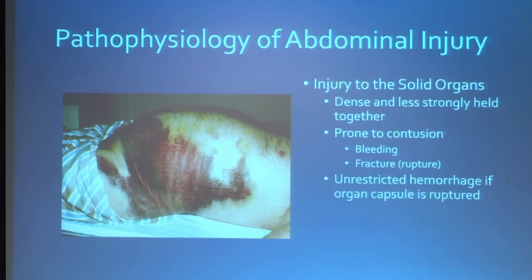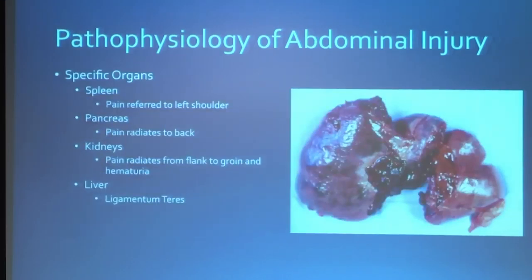If the capsule stays together, pressure builds up, and that will stop the bleeding. If the capsule is ruptured, it will continue to bleed because there's no restriction. It'll bleed into the abdomen, and it doesn't clot. So classically, if you have a spleen injury and you're leaking blood, you have pain. Pain from spleen injury is generally referred to the left shoulder blade.